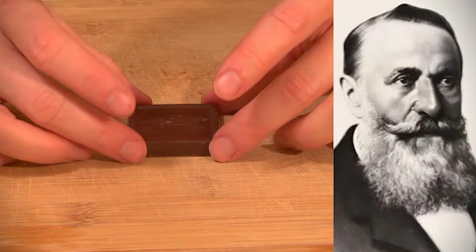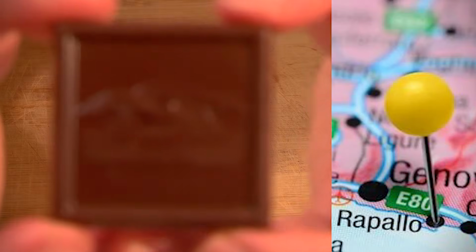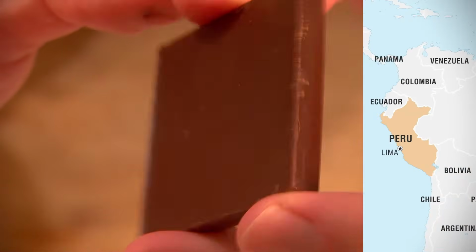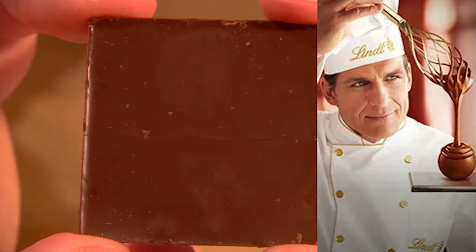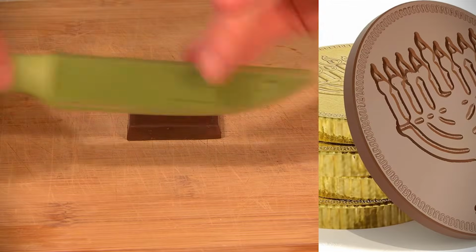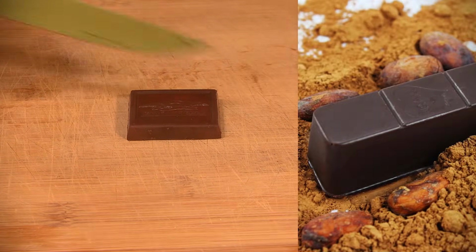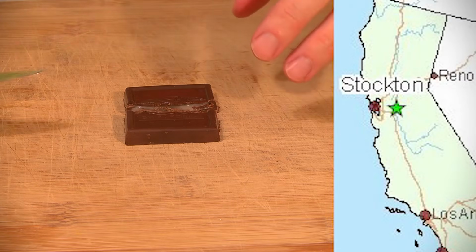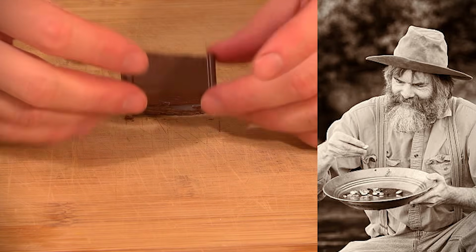It started with Domenico Ghirardelli, born in Rapallo, Italy in 1817, who moved to Uruguay and then Peru in an attempt to establish himself as a chocolatier until 1849, when he was seduced by the call of chocolate gold. And I'm not talking about Hanukkah Geld. And I'm also not talking about chocolate anymore. So just gold. Ghirardelli moved to Stockton, California during the gold rush to dig for the titular gold.